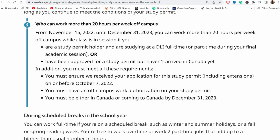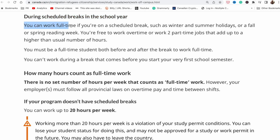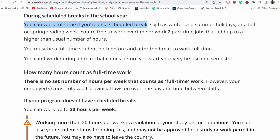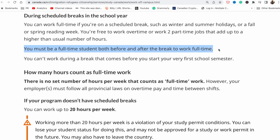And below here, note that there are some exceptions for very limited timelines, so make sure that you read through this. Interestingly, during scheduled breaks in the school year, you are allowed to work full-time, so more than 20 hours off campus. During scheduled breaks such as winter and summer holidays or fall or spring reading week, you are free to work overtime or work 2 part-time jobs that add up to a higher than usual number of hours. But again, here you still need to be a full-time student. So as you see here, sticking to these rules, you can actually work quite a number of hours.